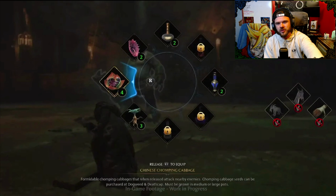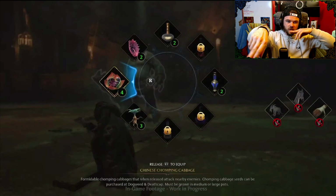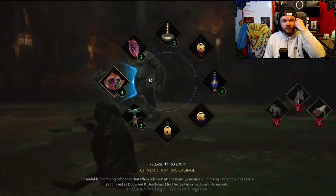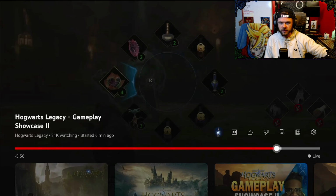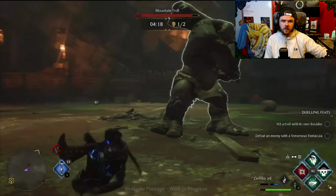Then it looks like we've got a mandrake. Then we've got two potions. You've got your Thestral and the hippogriff or whatever that is on your right hand side. Oh, and your broom is there as well. Two potions and then some plant. Looks like a Venus flytrap, but obviously it's not. It's something else. And that will increase how quickly your cooldowns regain.